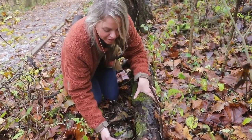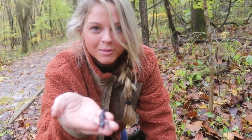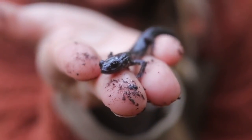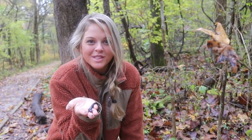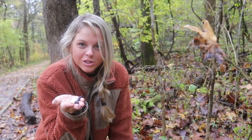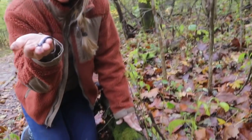I just flipped over this log and found another slimy salamander. A little bit smaller, but super cute. So now we have found two slimy salamanders, but we are going to let them go and keep on the search for salamanders. Sounds good. Back under the log.